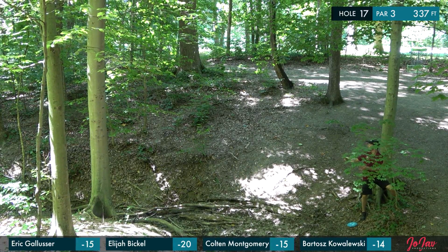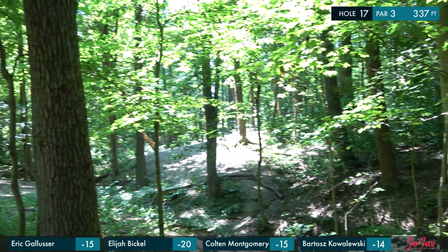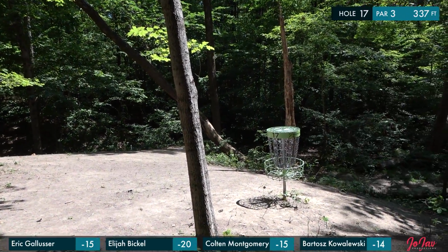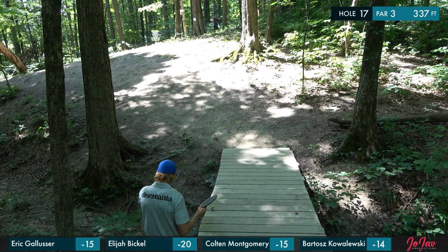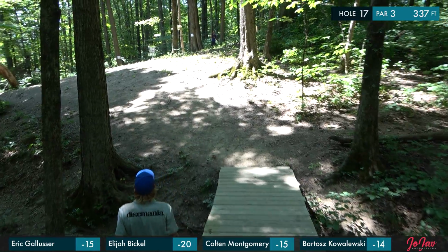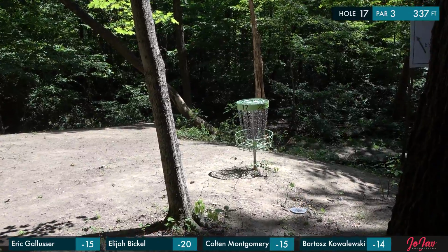So Elijah just trying to get up and down here. There's a lot to contend with over there. Yeah, and that's a nice shot. Made sure the putter was landing flat so he wouldn't have any kind of roll away or any kind of surprise. Colten with the tactic. Perfect upshot.